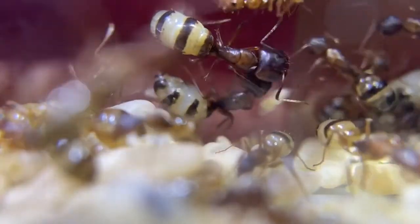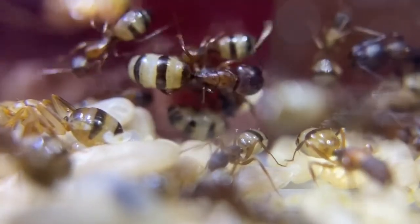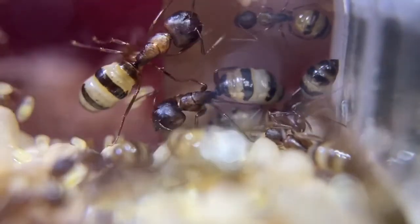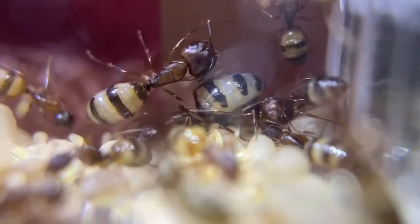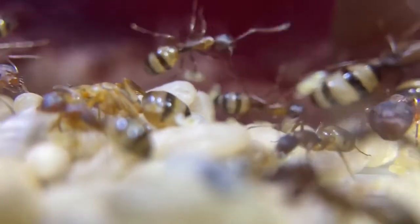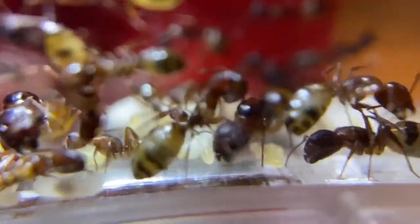Camponotus subratus are, in my opinion, a subterranean species. I don't see them that much out in the wild. As you can see, they're used for replete storage. Now you can see these are massive compared to the workers. They're actually very small, Camponotus. Compared to Camponotus chromaiodes, they dwarf. These guys are around the size of Formica workers.